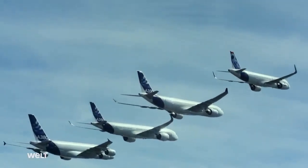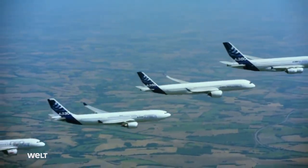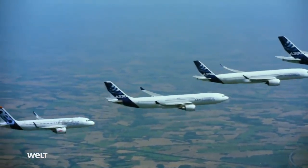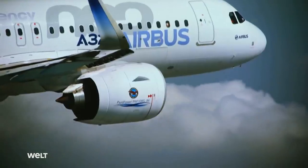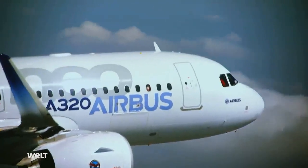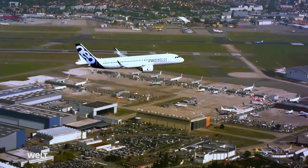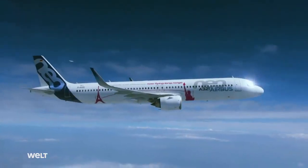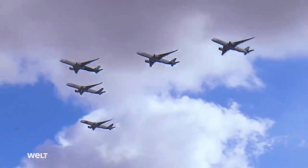In this battle of the titans, Airbus, with its fleet of modern aircraft, has steadily caught up with its rival Boeing over the last few decades. Airbus produces around 800 passenger jets per year. The modern A350 and the popular A320neo have contributed to the company's success and growing order volume. It currently has more than 7,000 new orders waiting to be fulfilled.